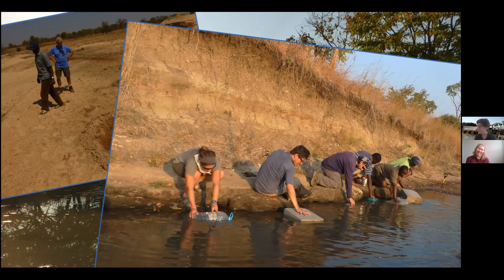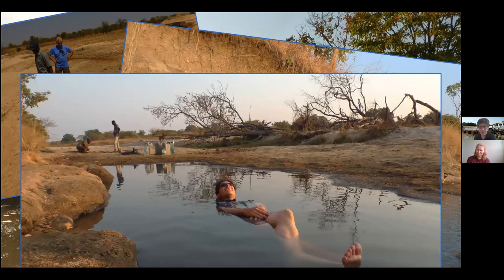There we are getting water. That's me taking a bath in the water. I felt like I needed it, but it was also kind of gross.